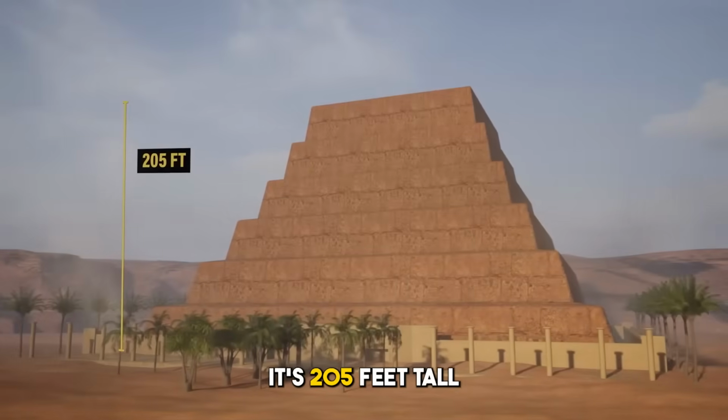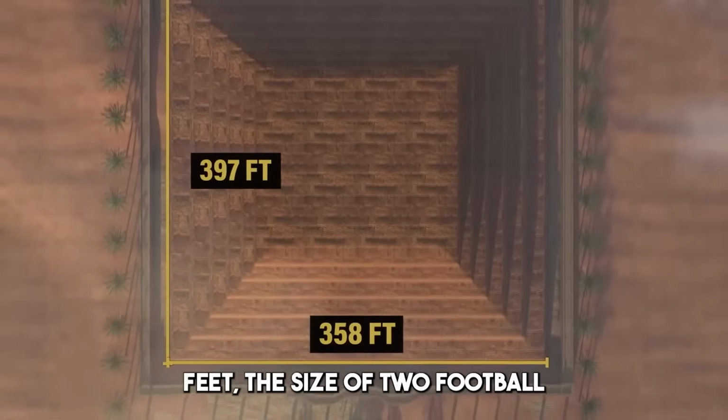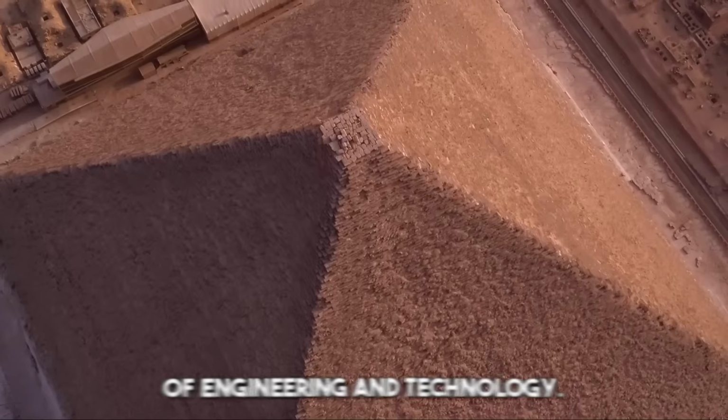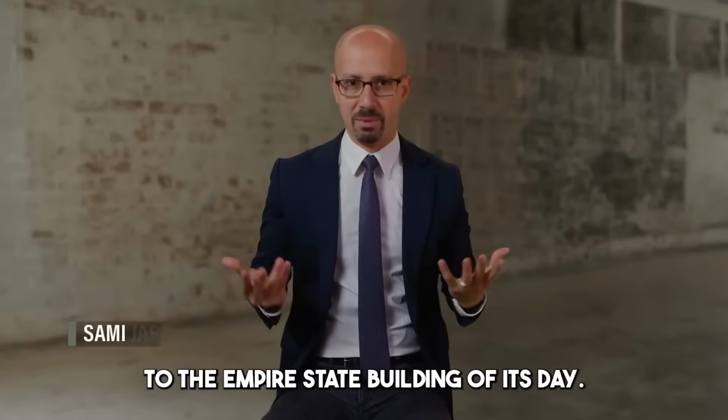It's 205 feet tall with a base of 358 feet by 397 feet, the size of 2 football fields side by side, and it's an amazing feat of engineering and technology. The Great Pyramid is equivalent to the Empire State Building of its day.